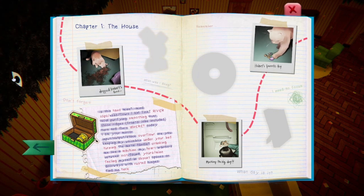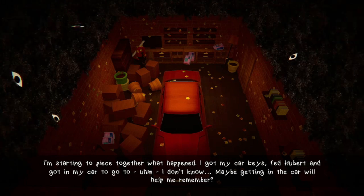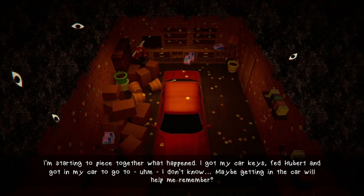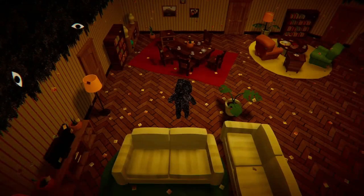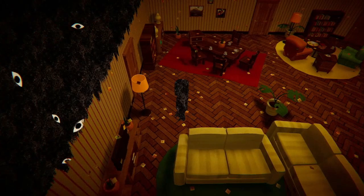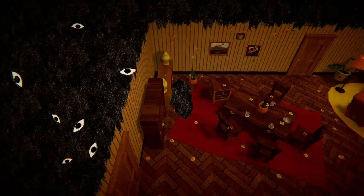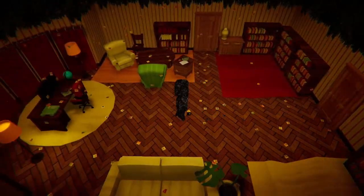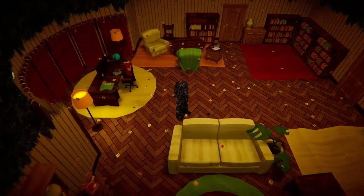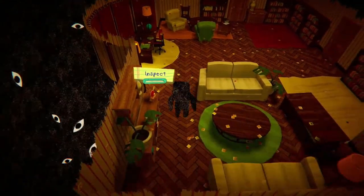Okay, looks like there's probably stuff around the house yet that we can find. So, oh no, shoot. I'm starting to piece together what happened. I got my car keys, fed Hubert. Oh shoot. Gosh, I keep missing those. Okay, let's go over here. Wonder what those eyes mean.